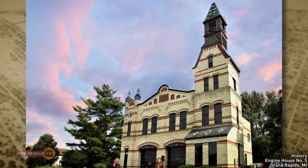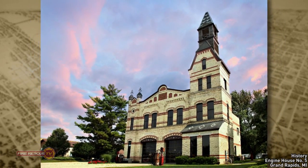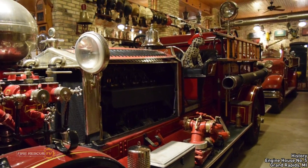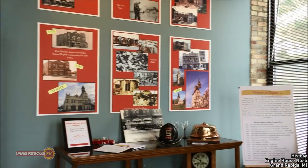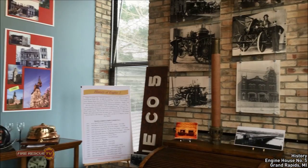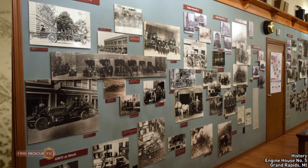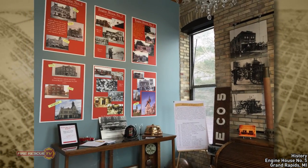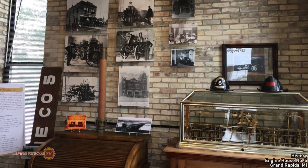The exterior of Engine House No. 5 was reconstructed to match the original 1880 configuration. The interior of the building is currently being utilized as a museum dedicated to firefighting history. The main floor watch office is dedicated to the history of Engine House No. 5 and those who served within her. Amongst pieces of firefighting equipment, the watch house is adorned with photographs of the firefighters, machines, and the old station through her years of service.